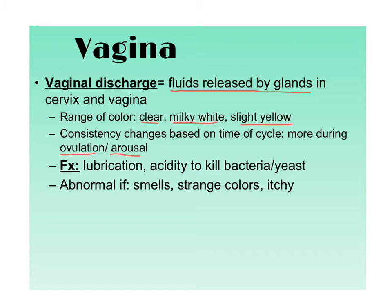The main functions of this discharge is, first of all, lubrication. And any kind of lubricant is to avoid friction. So you don't want any friction in the vaginal walls. And also to make that acidic environment to kill bacteria, so you don't get a bacterial infection, and yeast, so you don't get a yeast infection.